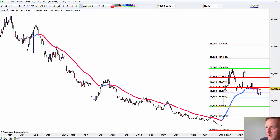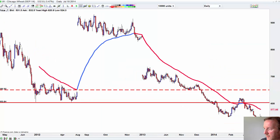Coffee, leave that. Coffee Arabica is good. That's a very significant move. I think coffee Arabica is a potential buy at 168.40. And wheat obviously selling.